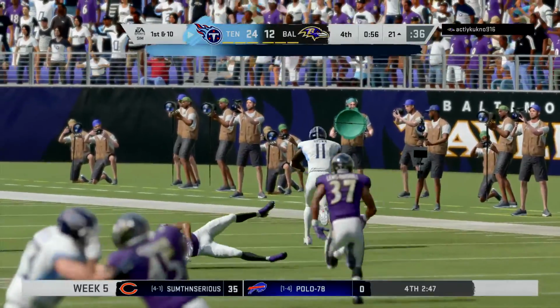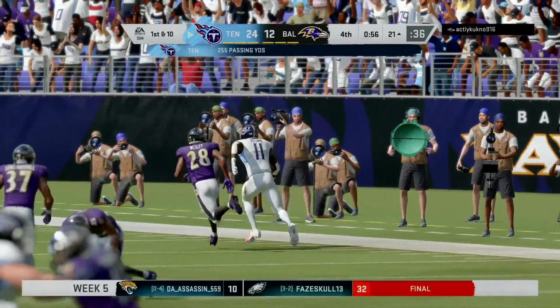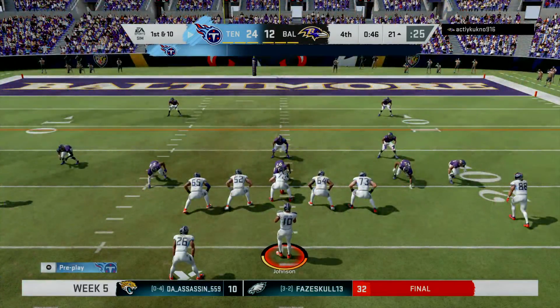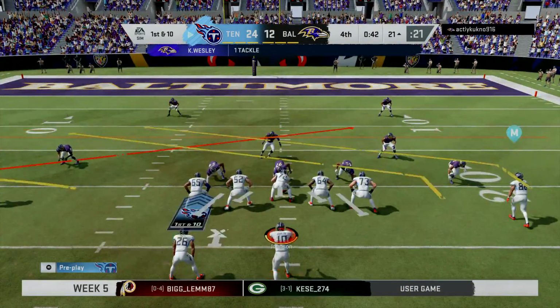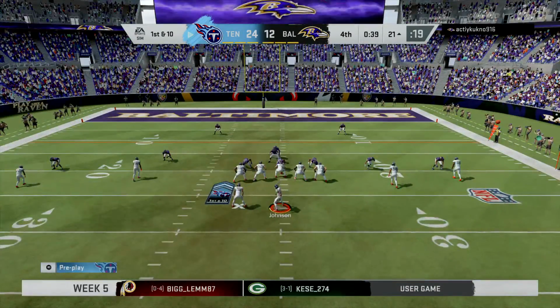A big play that time for the Titans. 52 yards. So barely time to catch our breath. Here's 1st and 10 just outside the red zone. Watch the shift. Watch the shift. Check 43.